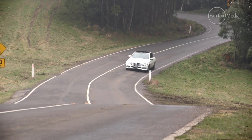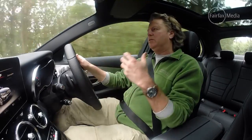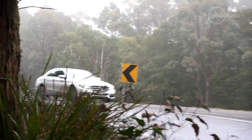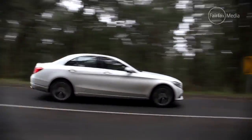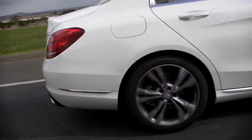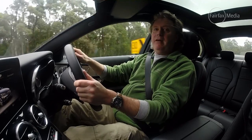Okay, so here we are in the C200 Mercedes-Benz. This is the car everybody's talking about. This is the car everybody wants to know about. In outright engine performance terms, I'd put it just below the Audi and just above the other two. In terms of its handling, probably ditto. But this does have very accurate steering, and it has the best ride of any of these cars here. By a fair margin, actually.